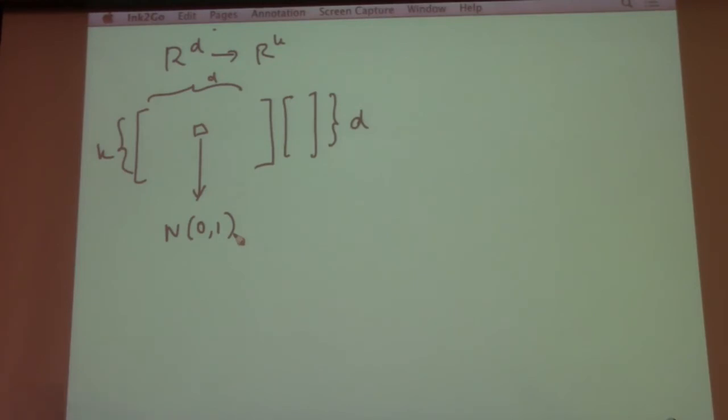Normal distribution, Gaussian. N(0,1), so mean 0, variance 1 Gaussian. Now, if you work with matrices a lot, you will realize one thing that's not quite nice about this. This matrix is very dense. You can do a little bit better.